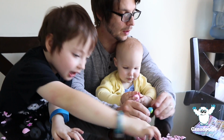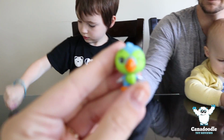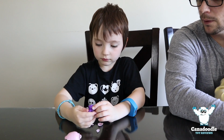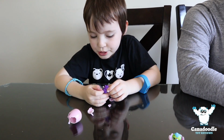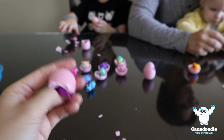I got from the jungle the first guy, Tuku. Tuku. Tuku. Aww. It's from the green family. Hummingbear. Hummingbear. Mommy's doing the orange. What's it gonna be?